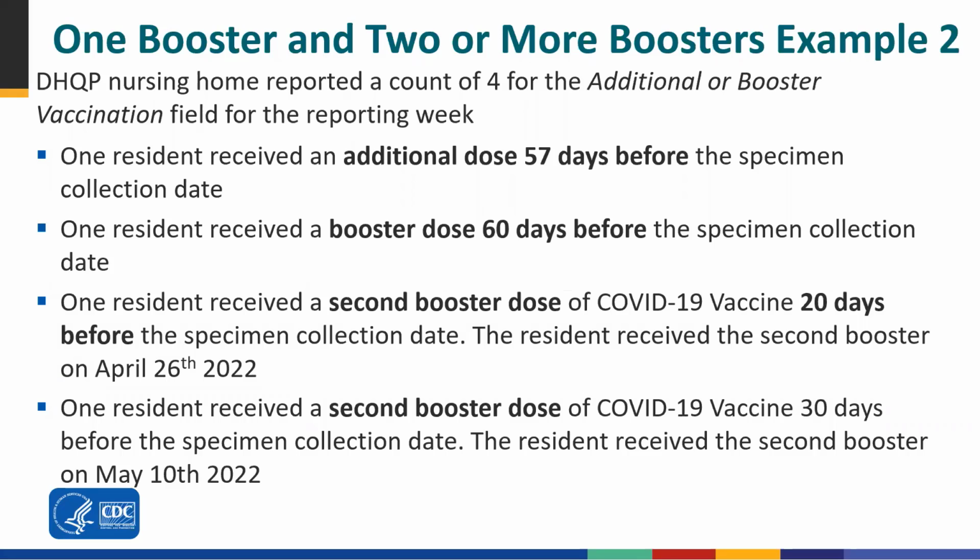So we have another example here. Our nursing home reported a count of 4 for the additional or booster vaccination field. One resident received an additional dose 57 days before specimen collection date. One resident received a booster dose 60 days before specimen collection date. One resident received a second booster dose 20 days before specimen collection date, and this was received on April 26th. And then one resident received a second booster dose 30 days before specimen collection, and this was on May 10th.